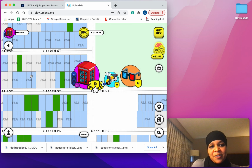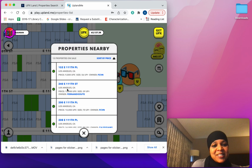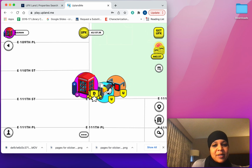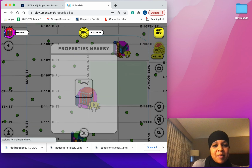So I'm not going to beat a new player. Obviously, a new player is not going to buy it from me. But the people in the secondary market, 9,000. So let's see if I stretch out even more. What's the cheapest over here? 9,000 still. So do I want to sell mine for 9,000? I have to see what I bought that property for.